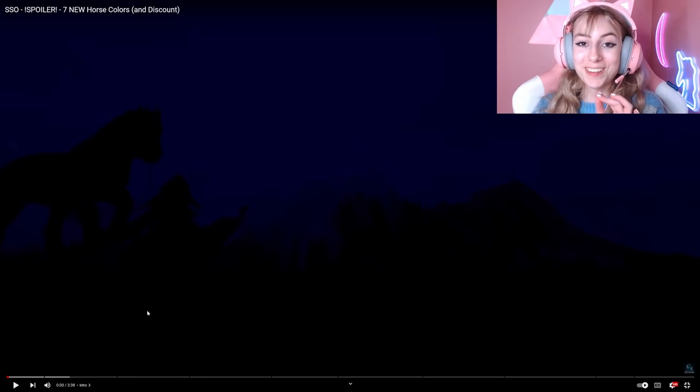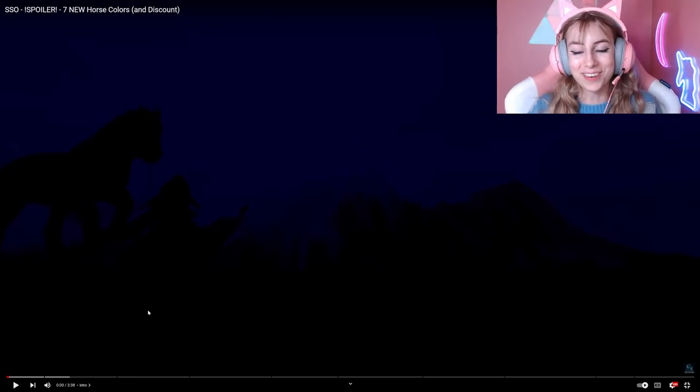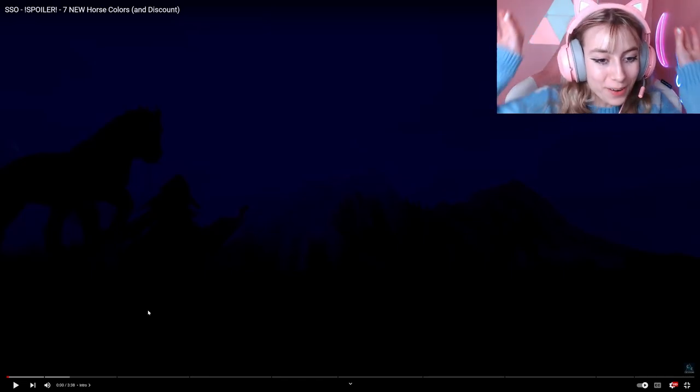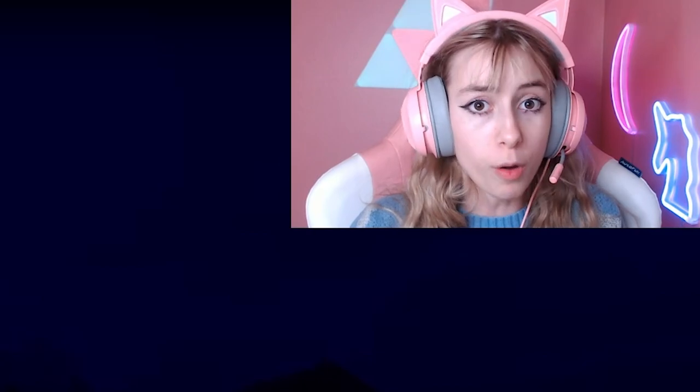Perfect. Okay, so let's go and check it out. There are actually some brand new horses. And of course, we got them right after these spoilers, right after the magical ones were posted. So everyone already bought them, but let's go. Oh my gosh. Okay, there were a lot more horse coat color variations than I thought. I thought it was gonna be like three little measly ones, but no. We have 7. So that's like a whole breed.